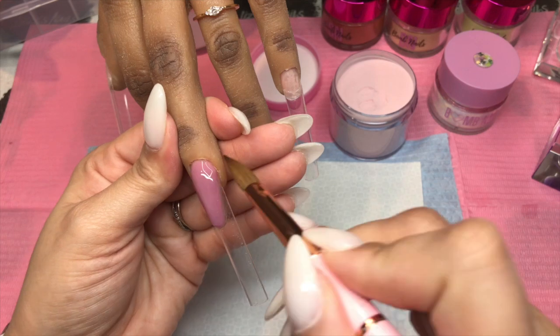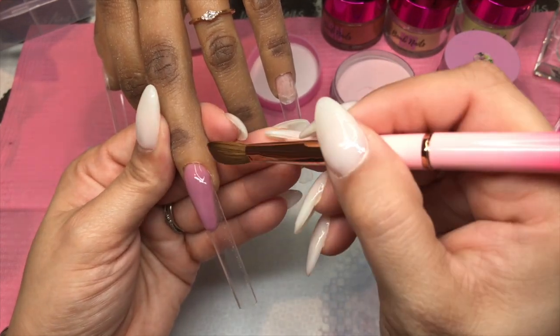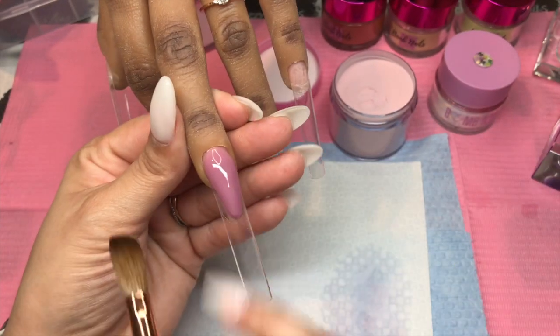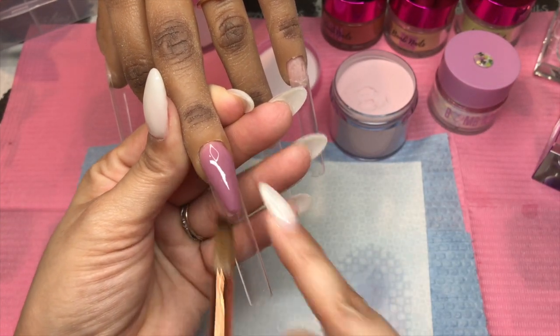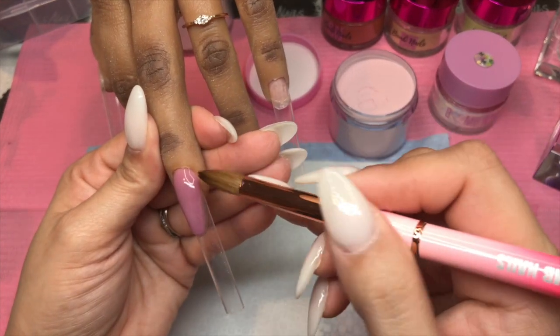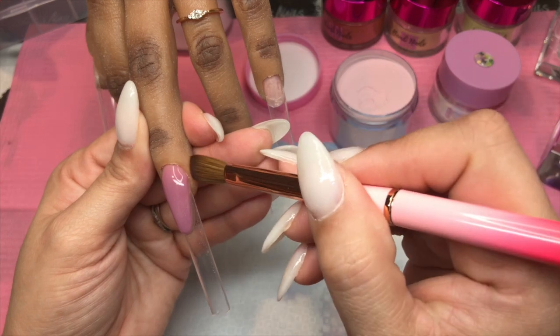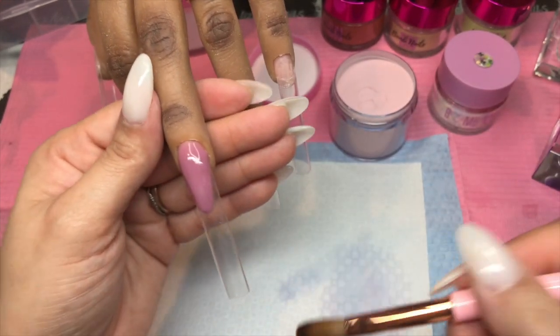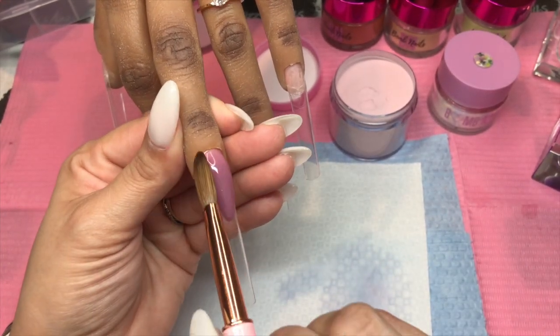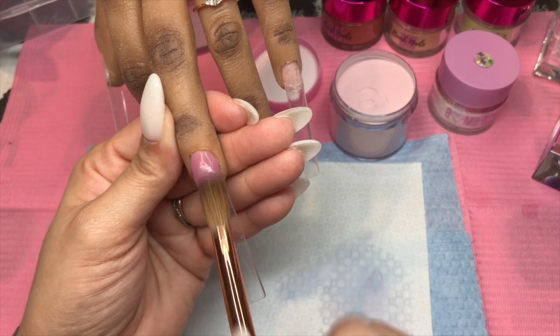I'm excited. I don't know about you guys, but I love cover colors. I love collecting them. I don't care. I think acrylic powder lasts forever. I haven't had any issues with any of the powders that I've had for over a year. So I love collecting beautiful cover colors by brands that I love and appreciate, and Bomb Nails is one of them.